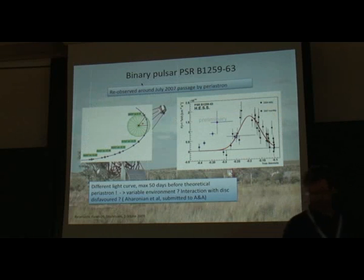So a new passage to the periastron was expected for July 2007. So you see here the reconstructed orbit as a function of what's called the true anomaly, that is the angle with respect to the axis going to the periastron. And surprisingly, a maximum has been detected, but not at the right time. It was more than 50 days before the theoretical passage to the periastron. So reality is not as simple as what was expected, as usual. So the maximum was around here.